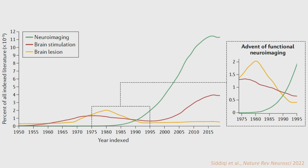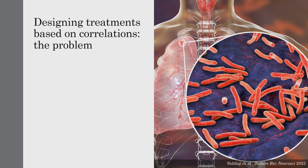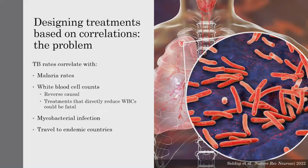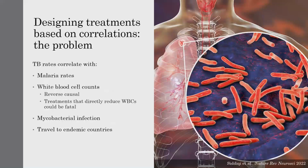And there's a problem when we try to design treatments based on correlations. Let's take an example of a disorder like tuberculosis, which we know a lot about and we have good treatments for. TB rates correlate with malaria rates, white blood cell counts, mycobacterial infection, and travel to endemic countries. But some of these things are useful, some are not. For example, malaria rates are a spurious correlation. If you give anti-malarials, TB won't get better. White blood cell counts are reverse causal. If you try to reduce white blood cell counts, that'll actually make patients worse. You don't want to get rid of somebody's white blood cells.